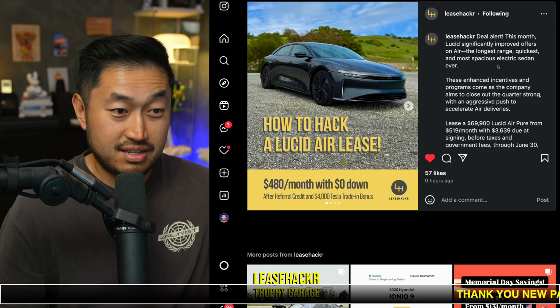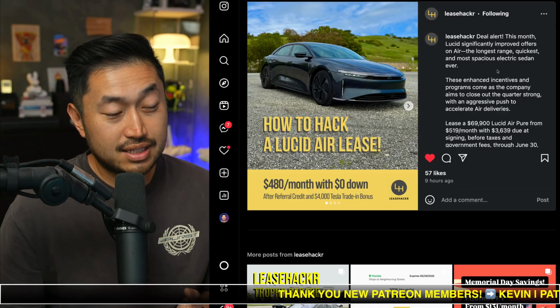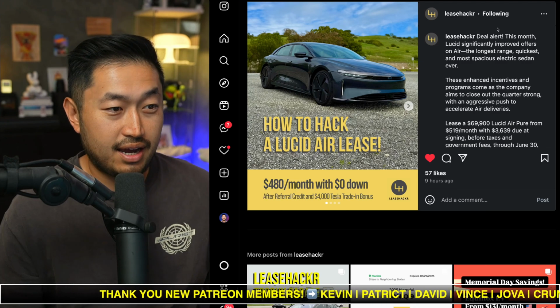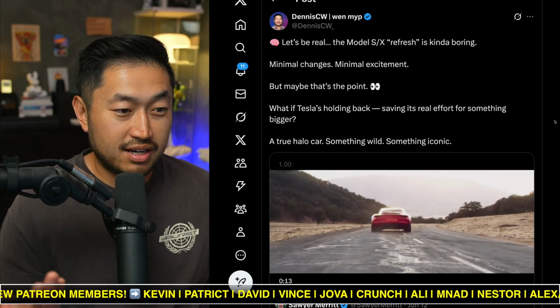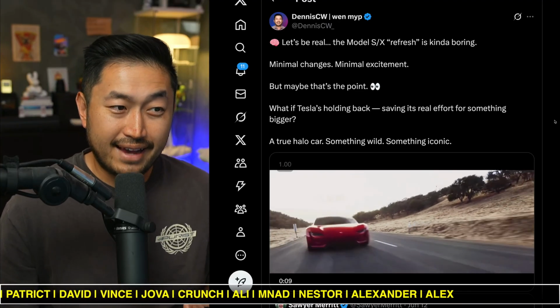So if you're interested in this, I would maybe go and see. I mean, you do have to have a Tesla originally. I've driven one of these. It's not bad. I think I would more so wait for a Gravity, but still, the Lucid Air seems like a pretty phenomenal vehicle. And this is because the Model S and the new Model X are expensive. The new one that just came out is pretty lackluster as well.